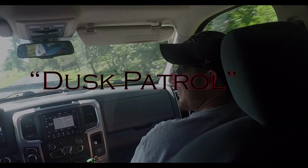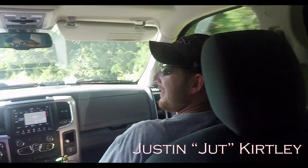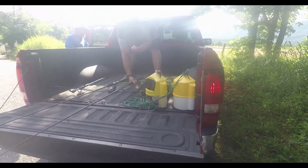All the way out to 200 yards. I was this far above the bulls. I was 2 inches above the bullseye, 200 yards. So yeah, I got.